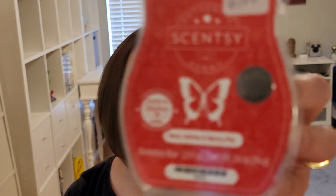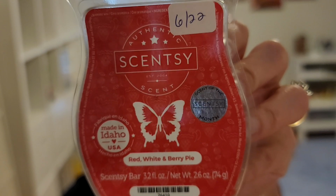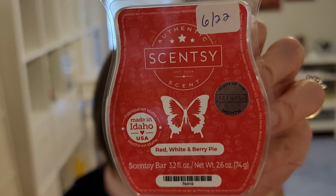I'm going to go through what I've melted in the last week and give you my thoughts, and as always, Scentsy comes first. Currently available scents at that, so let's get started with Red, White, and Berry Pie. This is June's scent of the month. I had to think for a second. Can't believe we're already in July.